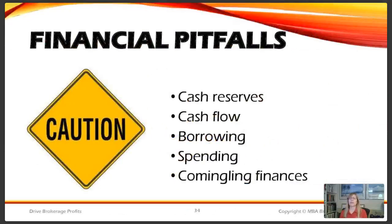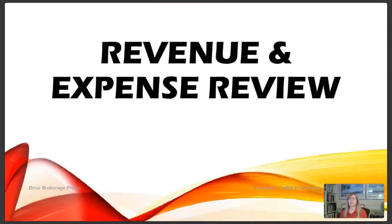Now let's talk about that cash flow statement, or statement of cash flows, right? That's a traditional name. Let's talk about what that allows us to see by common sizing it and looking at percentages, and then really taking a close look. We can see things like cash reserves, cash flow, borrowing, spending, commingling finances, and these could be financial pitfalls for your business that you could not even be aware of, that these could be danger signs, until you actually start taking a closer look. So that's a great reason to start examining your financials.